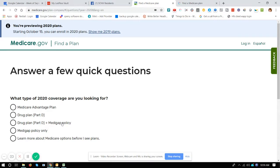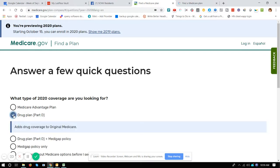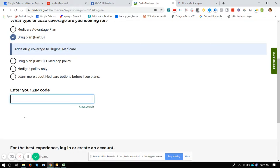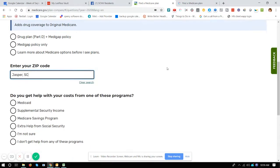If you're working with a broker, you probably already have a Medigap policy. And if we're looking at Medicare Advantage plans, I'll do that in a separate video. So we're going to go ahead and click drug plan and then enter your zip code. For this instance, I'm going to enter 29909, and then I need to choose between Beaufort and Jasper, and in this case, I'm going to select Jasper.